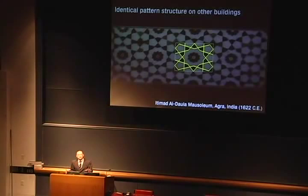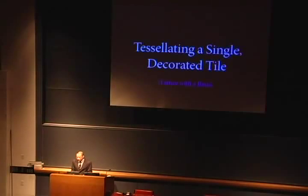We have all these patterns, and I'm not particularly focusing on how they make the tiles or how they make the colors, but what is really the geometric structure underlying how these patterns were designed. Okay, so I think ruler and compass gets you quite a ways. Once you've got the unit cell, you just repeat and you basically tile a decorated tile. In condensed matter physics, we'd say this is a lattice with a basis.